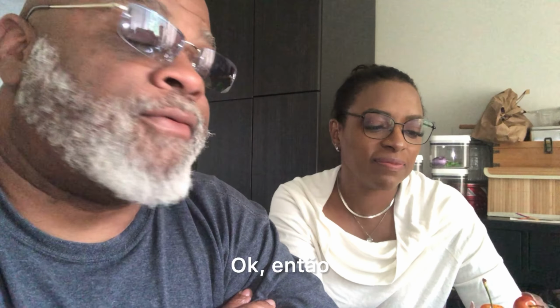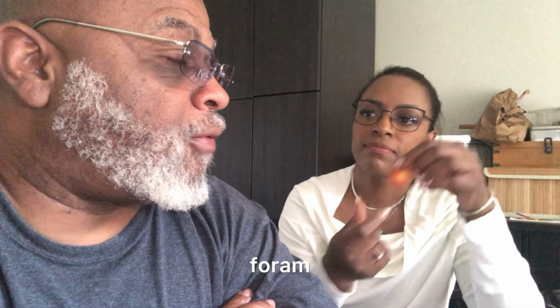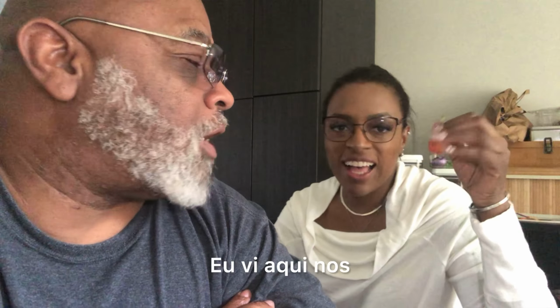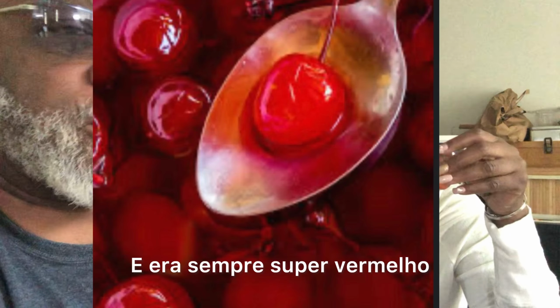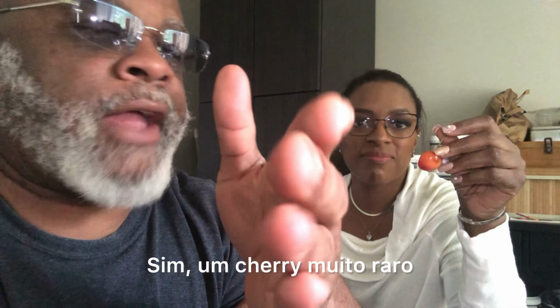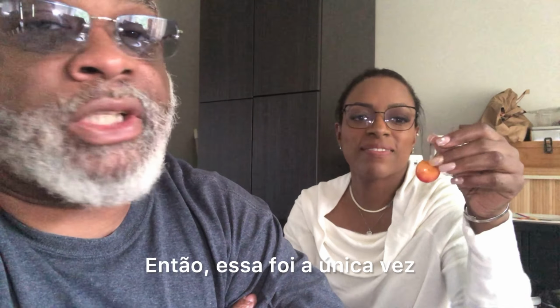In all honesty, the only cherries I've ever had in life were fruit cups. Do y'all have fruit cups in Brazil? Well, as a little kid, Mom used to pack fruit cups in our lunchbox. It's like Libby's, and it was always super red, cut in half, and of course there was no pit or seed in the middle. So that's the only time I remember eating a cherry.